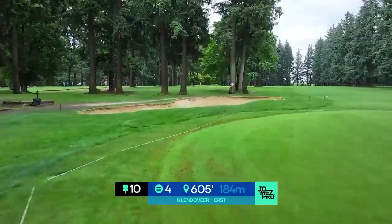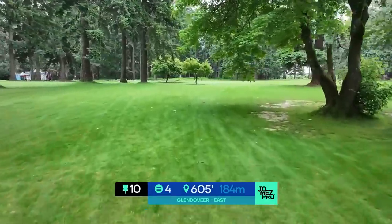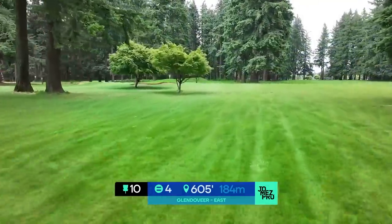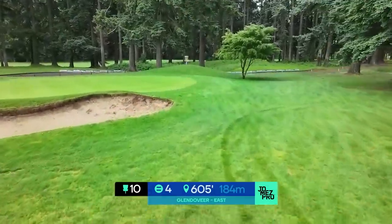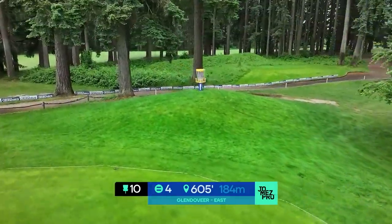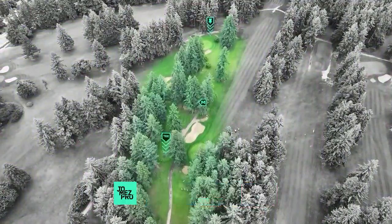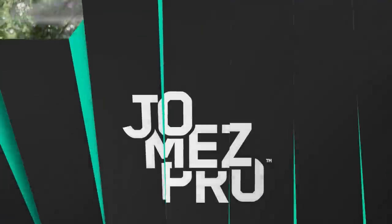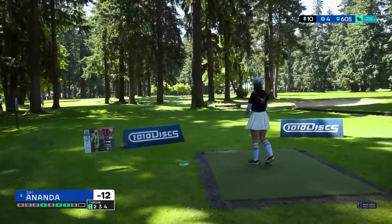Starting out with hole 10, 605 feet, par 4. I'm not really sure that sand trap comes into play, that first one that we see, but you're just trying to land into this grassy field. The upshot is really the most important thing. We have a ton of danger: the long OB line, the OB green in front of the basket, the sand traps. And as you can see, the basket is atop this teeny little hill that just makes it that much more difficult. Super risky to try to land this one close for a birdie.